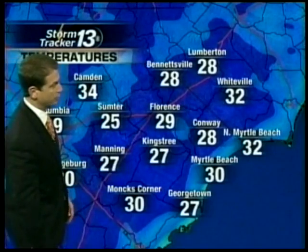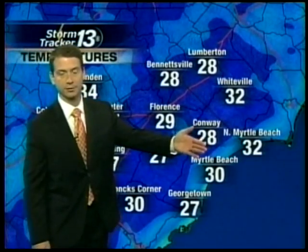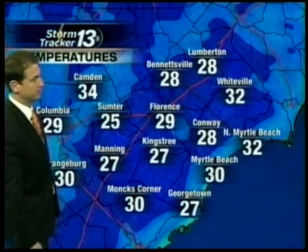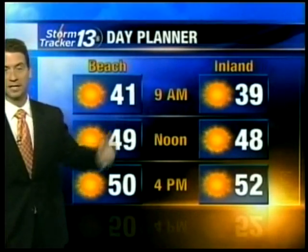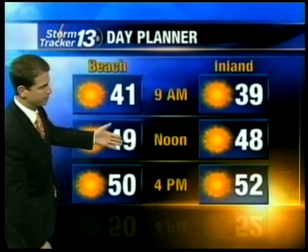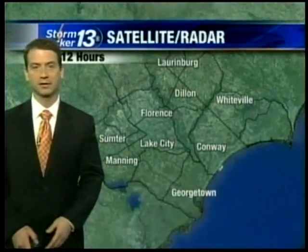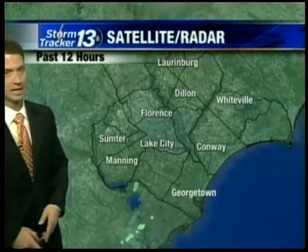Upper 20s out the door this morning, currently 28 degrees in Conway, 30 in Myrtle Beach, 32 in North Myrtle. You get more than a couple of miles away from the ocean, though, and we are deep into the 20s this morning. We're probably going to get deeper into the 20s as we head into next week. A chilly day today, but a couple of degrees warmer compared to yesterday. Upper 40s, probably 50 degrees at noon today, and then low to mid-50s throughout your afternoon. 2, maybe 3 degrees warmer than yesterday, but that's going to be about it.